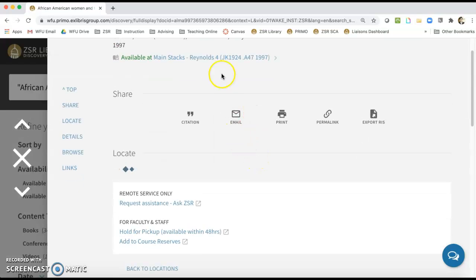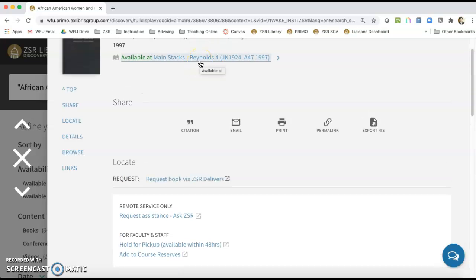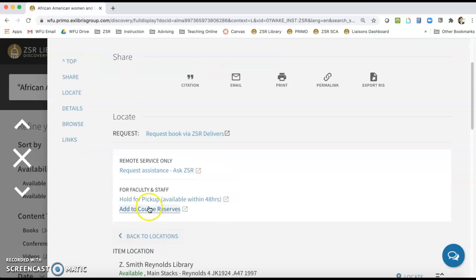And I can see here where this item is located. This is a physical book located on Reynolds 4. So if I'm on campus, I can go get this book. I can also request that this item be held for me for pickup. And you want to use this hold for pickup button, not the request book via ZSR Delivers button for that.